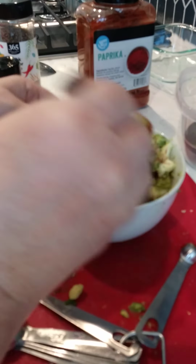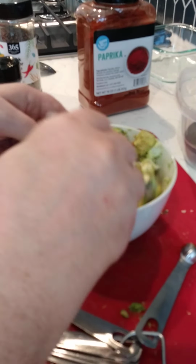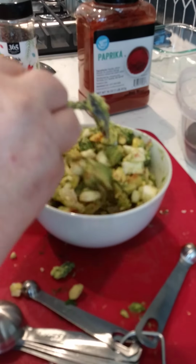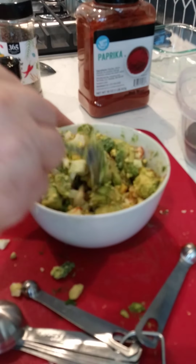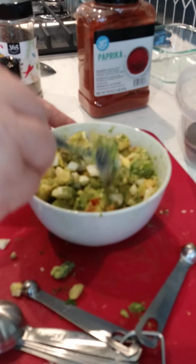I'm making a mess. It's okay. Well, I've got my cutting board down. It'll be easy clean. And then, see as I am mixing how the avocado is kind of getting creamier. Yeah, that's how I like it.